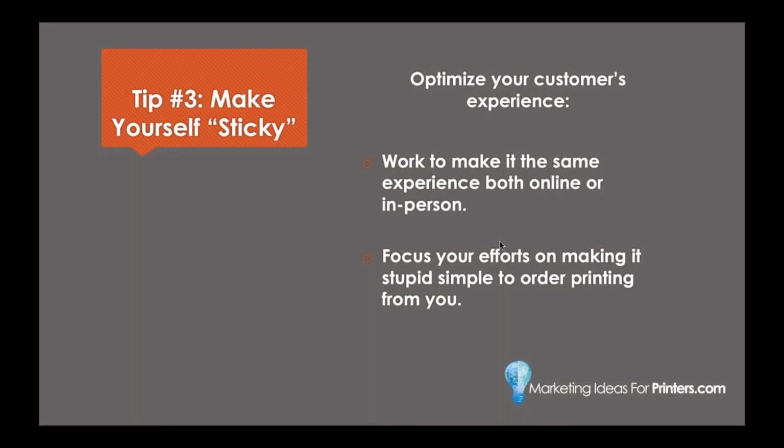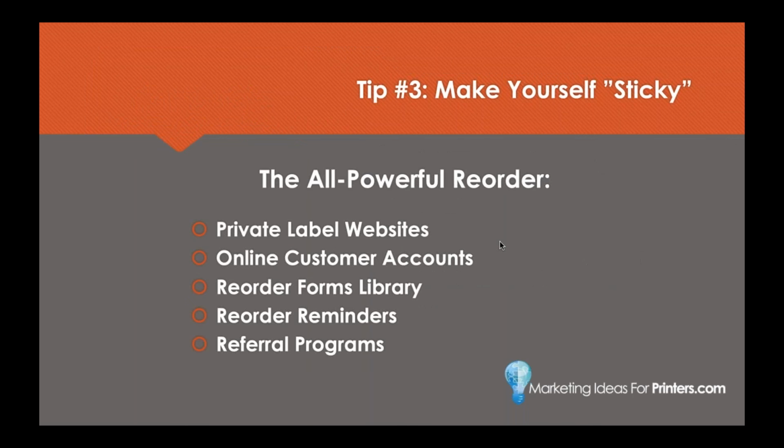One of the best ways to make yourself sticky is to focus on the all-powerful reorder. The reorder is kind of like the great and powerful Oz behind the curtain of customer retention. This is what you want to focus on to make sure those customers are coming back. How do you do that? You're going to do that through things like private label websites. Those are called so many different things. They're called white label websites, customer portals, storefronts, those types of things. Online customer accounts, reorder forms library. Those are things that you can do to help boost that reorder easiness for your customers, that they're going to want to come back and do that. Taking the time to set up a demo for a private label website and go to another business and say, hey, look how easy this is.